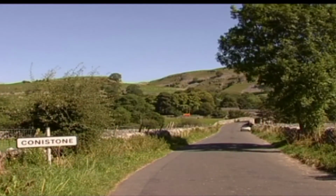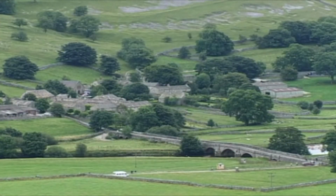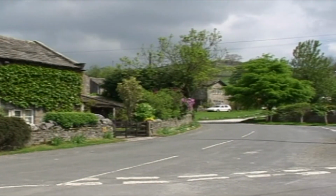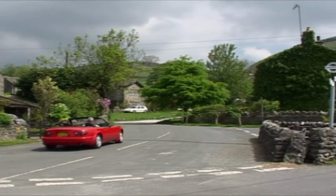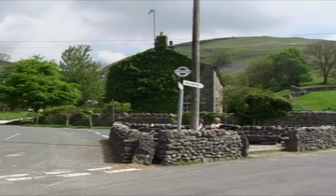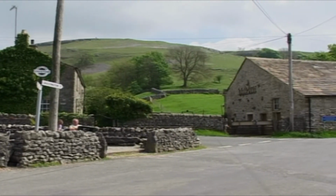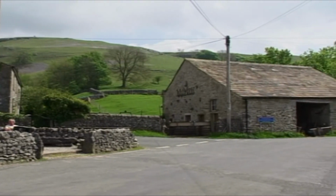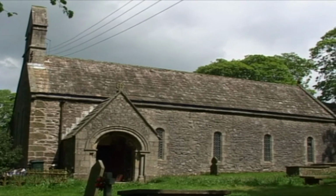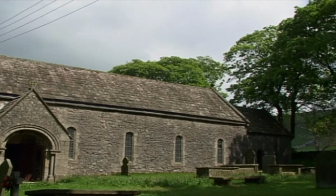Across on the other bank of the Wharfe, and reached via its road bridge, lies Conistone. It meets with the minor road that runs from Kettlewell to Grassington on the village green. At one time it had a school and shops, now all closed. Visit its church, St Mary's, thought to be the oldest in the Dale. It predates the Norman invasion of 1066.